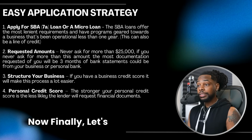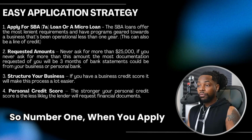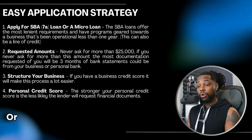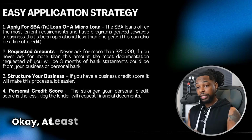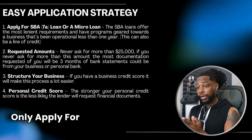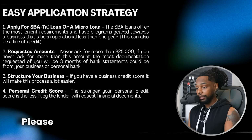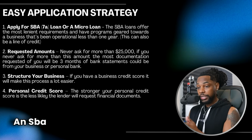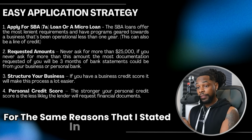Now, finally, let's discuss the easy application strategy. So number one, when you apply for an SBA 7A loan or a microloan, these are the two that I would recommend, okay? At least in the beginning. Only apply for an SBA 7A loan or a microloan in the beginning. I'm not saying only indefinitely, please don't get me wrong.